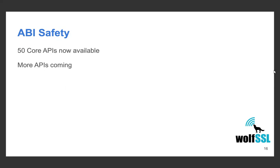So with our ABI safety layer, currently we have 50 of our core APIs in that, which allows someone to do a binary update of the operating system or SDK with a binary version of our library, and not force the end user to recompile their application utilizing our software. The roadmap item for us this year is to expand that. So if there are APIs you're using that you want to see added into our ABI layer, be sure and let us know. Otherwise, we'll take a guess based on examples and what we see from users.